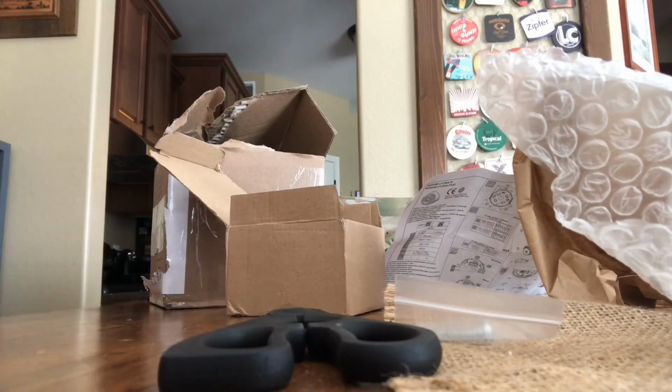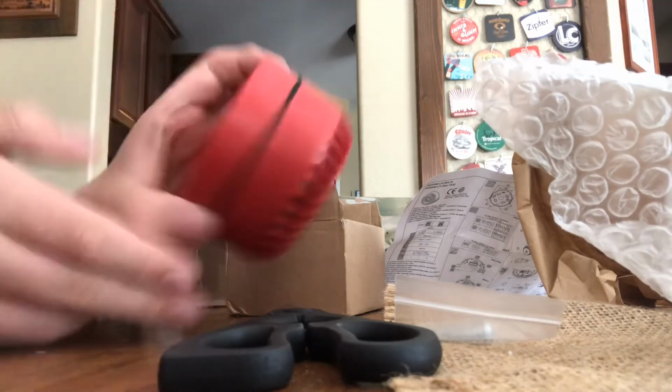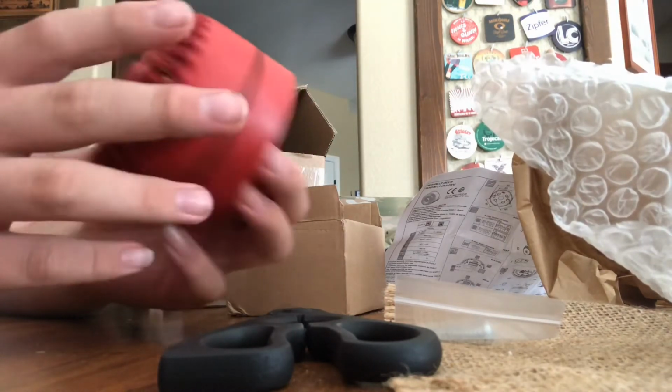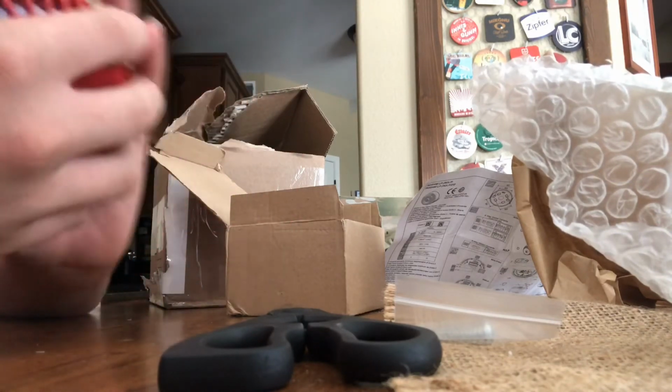But yeah, let's see. So I think it can just kind of slide in anywhere. So yeah, that's a Roshni sounder now. You guys will be seeing this tested coming up relatively soon.